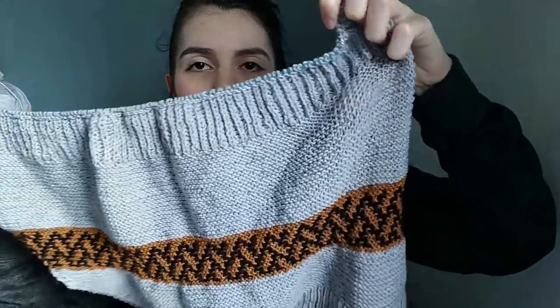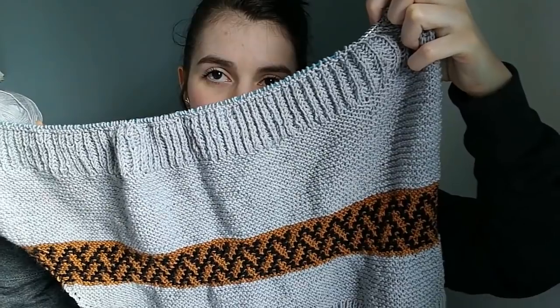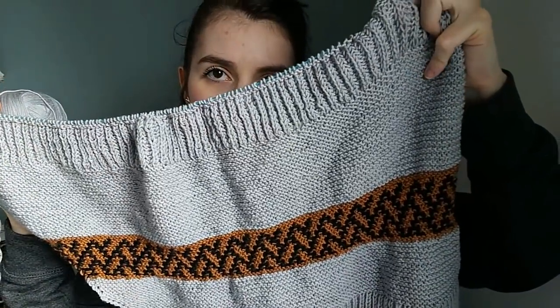I had to rip back because I was almost done, but I was starting to run out of yarn. I could have done half the finishing that I wanted to, and I thought that is a bit ridiculous, I might as well just rip out. This garter section here was 10 rows bigger, and I ripped it until here, and I undid 10 rows just so that I would save a little bit more of my yarn to be able to finish the shawl as I intended to.